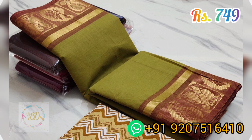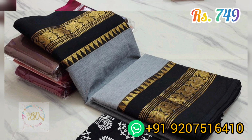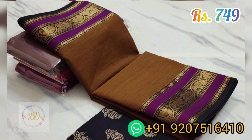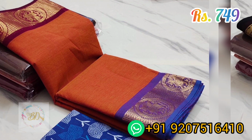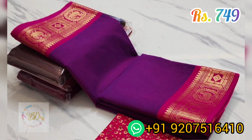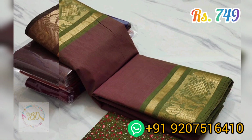In this video, we are going through Sari Lovers, the most favorite collection of pure cotton sarees. The first set you are seeing is 80s count pure traditional Chettinad cotton sarees. All these sarees are very soft, light in weight and comfortable to wear for any kind of occasions. Especially a perfect choice for this summer season.